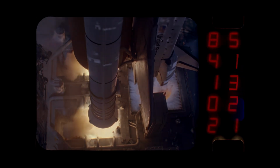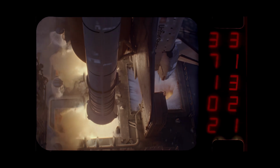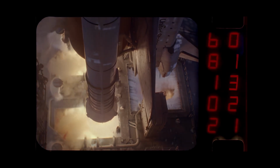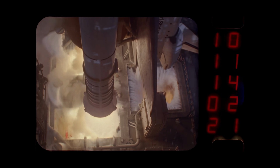And there you see those boosters firing off. If you look in the upper left-hand corner, you see the umbilical falling backwards there. And then look at how the Space Shuttle main engines are punching through that water in the flame trench.